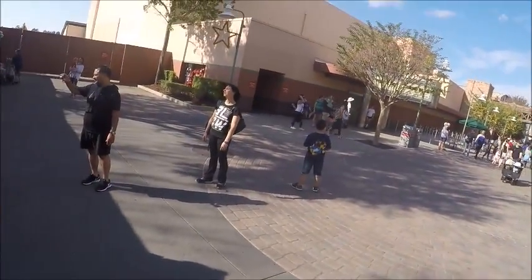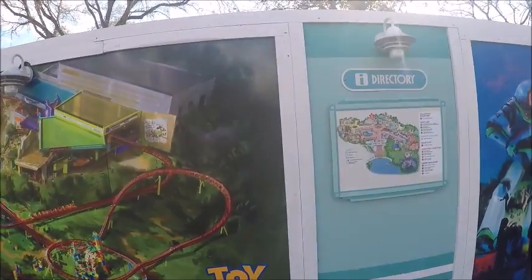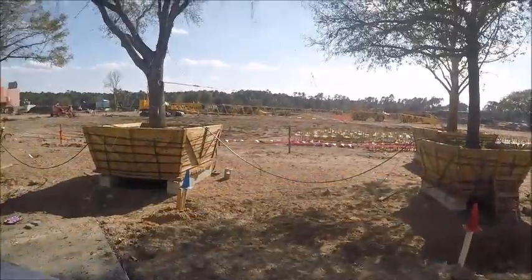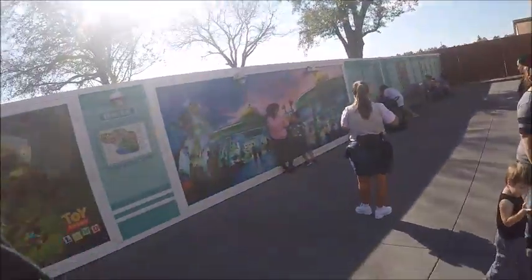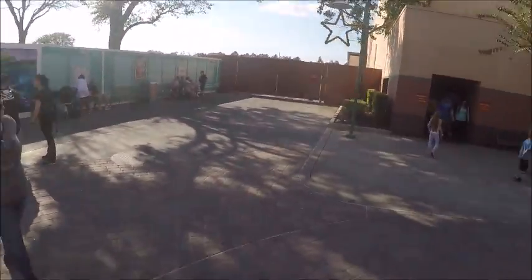So I got off of Toy Story Mania right there. This is where you get off on the third track right here. And then you go out here, and this is where they do Toy Story Land, which is over there. Now, I don't know if I can actually do this real quick. I don't know if that's enough, but I tried to do what I could. But there is construction over there. This one's going to take a longer time to build than the other land that's going to be built, which we'll talk about later on.